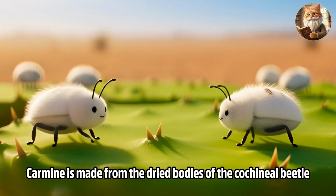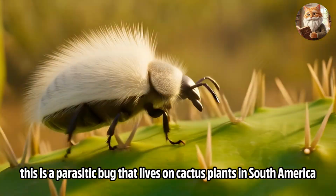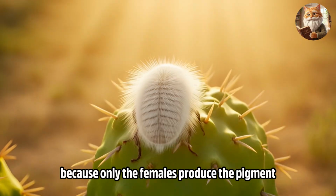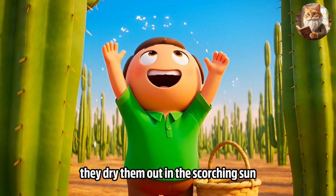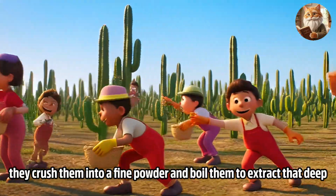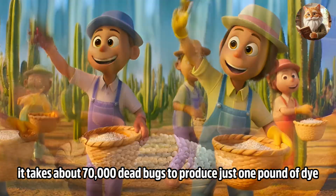Carmine is made from the dried bodies of the cochineal beetle. This is a parasitic bug that lives on cactus plants in South America, looking like little specks of white dust. To harvest the color, workers collect millions of female beetles, because only the females produce the pigment. They dry them out in the scorching sun until they shrivel up like tiny Egyptian mummies. Then they crush them into a fine powder and boil them to extract that deep red dye. It takes about 70,000 dead bugs to produce just 1 pound of dye.